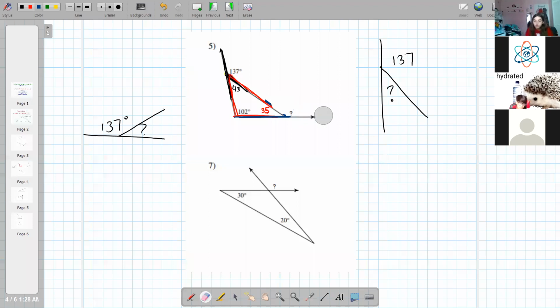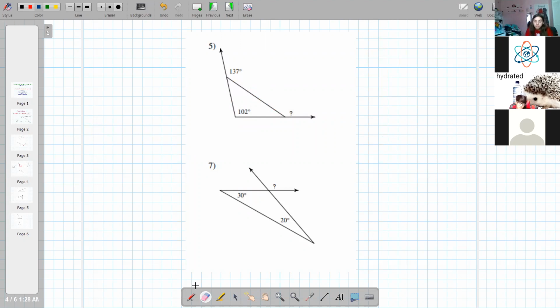So I'm going to erase that one more time and give you one more kind of thought process here. Imagine this. I want to know this angle, but I cannot figure that angle out unless I can figure this angle out. And I cannot figure this angle out unless I can figure this angle out. Right? And that kind of leads me back to where I have to start this problem. Even though I want to ultimately end up here, I had to start here to get enough pieces. Does that make sense? Yes. Okay. So let's apply that same logic to number 7.